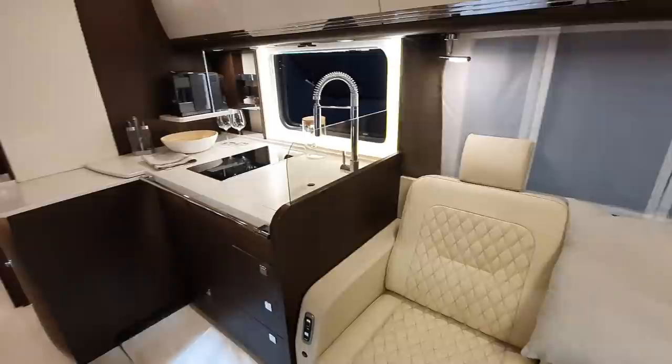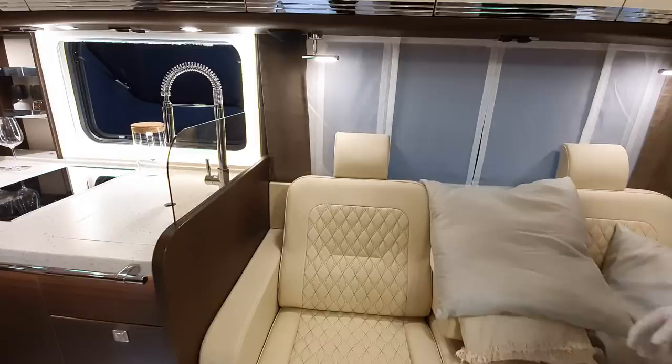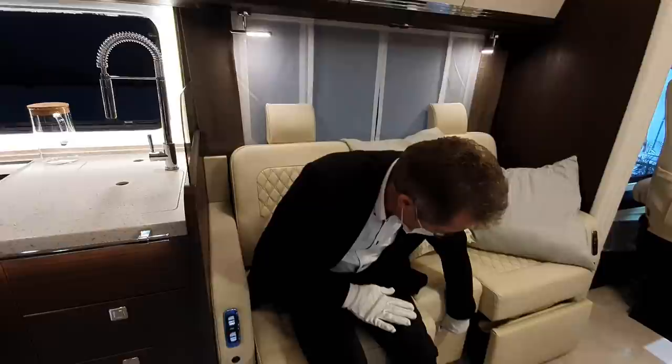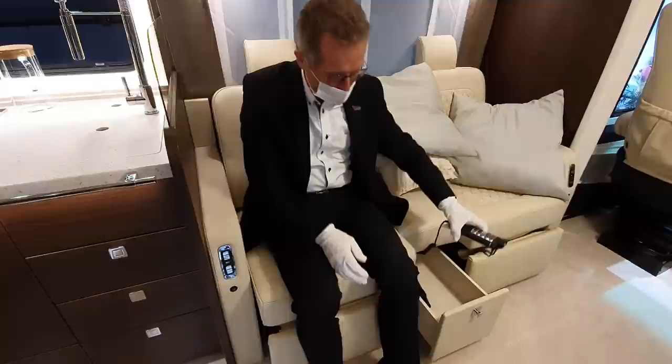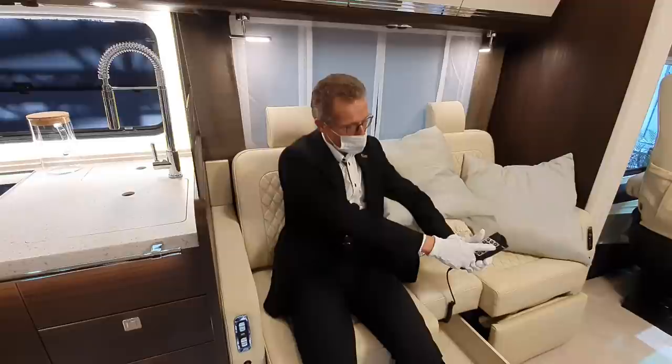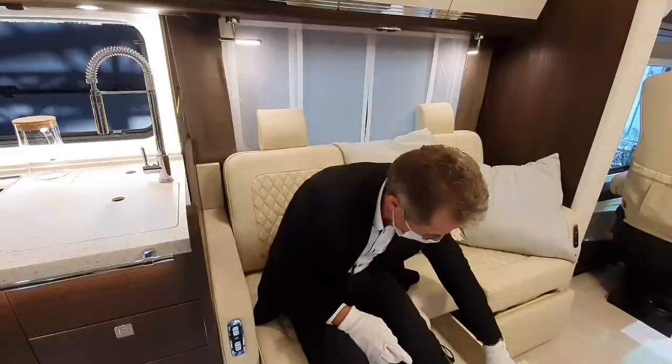So we have really space here, space enough to put very elegant seats here, which do even have a massage function. It means that the headrests and the part for the feet can be put out, and I can go on pulse, wave, or 5 different massage programs that I could use to feel really comfortable at home here.